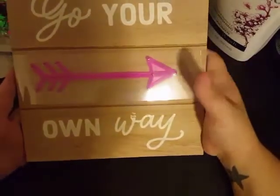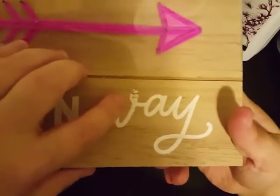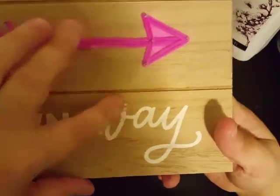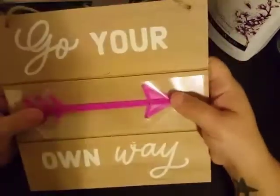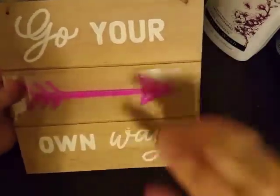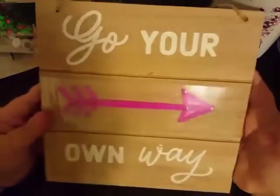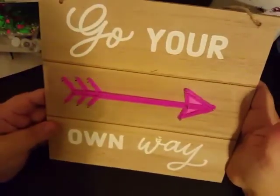And then I found this, guys. Now this little spot right here is a little wonky, and I'm going to go in and fix that, but it was the only pink one that they have. And I kind of like the ruggedness of it anyway. That's press board, definitely not real wood. But I just love it. Have you guys seen these? I have not. And I just couldn't resist myself.